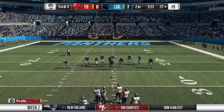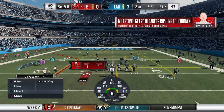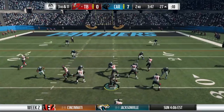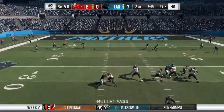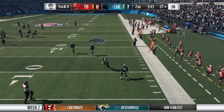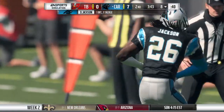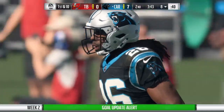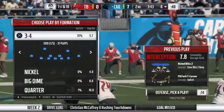Under 4 to play now. Clock running. 3rd down. Walker now. Off play action. He rifles one that's intercepted. Picked off inside the 10. And a big turnover there as his guys will get the football back.